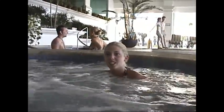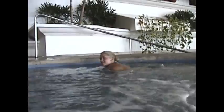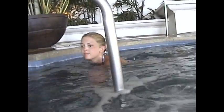Go, go. Swim your laps. This is how we get exercise down here. We swim in the hot tub. 20 seconds. Look at her go. She's quick.